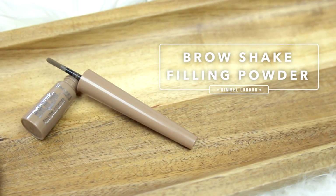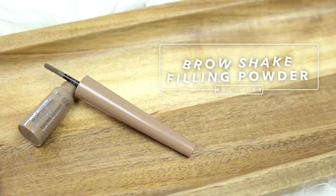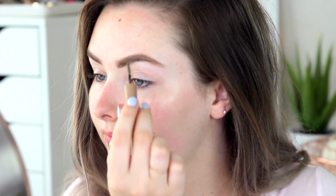My eyebrows definitely have a lot of sparse areas, so next I'm going in with the Brow Shake Filling Powder from Rimmel London, and this is a really cool product as well. All you have to do is shake it up to get it going. You can use this to make a really bold look or keep it really natural. This is meant to just fill in your sparse areas. The applicator itself is really soft and flexible and easy to use, so you can really get that sculpted look you want. After that, I'm just taking my eyebrow spoolie and blending everything out. The final step for my brows is just setting them with a similar colored brow gel.